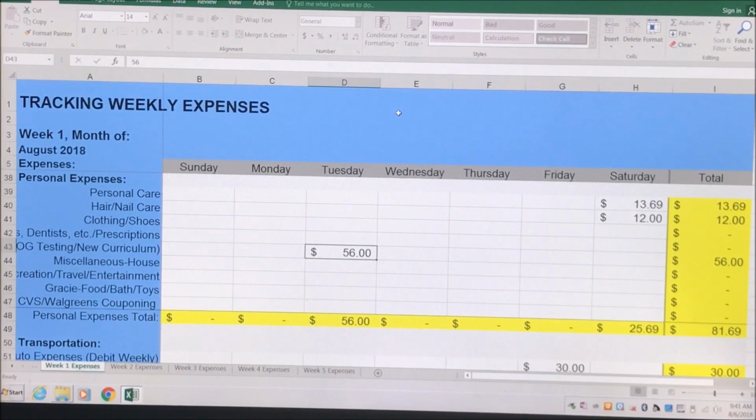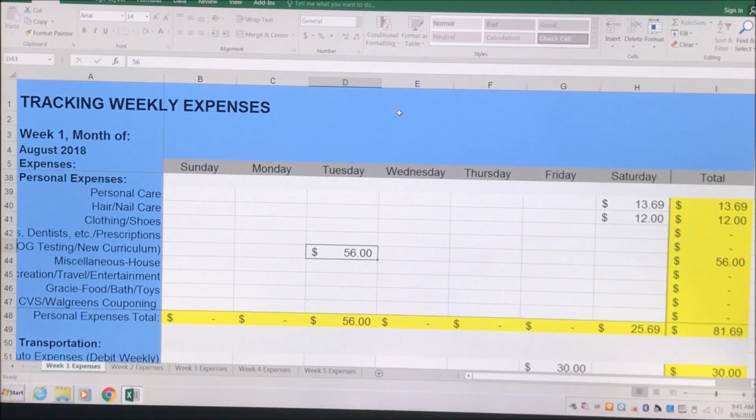And then I picked up a few items, some hair grease for Alana and a couple makeup items for myself. In addition to that, I got the kids' EOGs for $56. It was $28 a piece. $28 allows me to get their testing done online. It also allows me to get all the reports I needed so that I can make sure I have that for their records for 2017-18. And so $28 a piece for them to test.